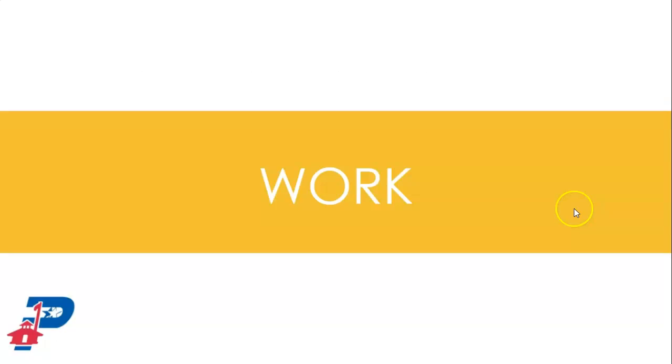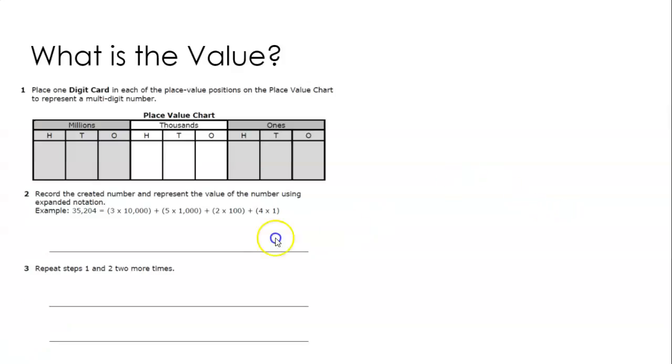Okay, so now it's time to look at the work that I'm going to want you to do for me today. This assignment is called What is the Value? You're going to place one digit card in each of the place value positions on the place value chart to represent a multi-digit number. Well, actually, we're not going to use digit cards because you don't have the copy of it to cut them out.